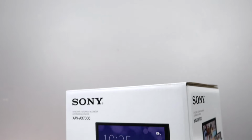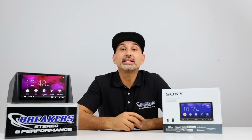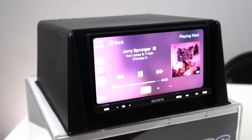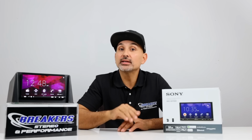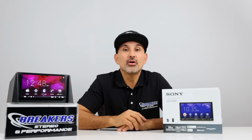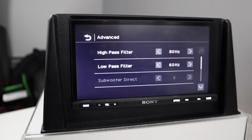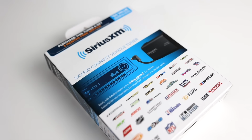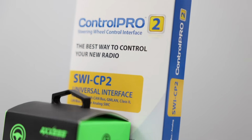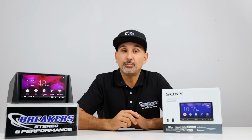Okay, so let's kick it off with Sony's XAV-AX7000. This is a 6.95 touchscreen monitor, wired Apple CarPlay and Android Auto, but no wireless on this one. Bluetooth for phone calls and music transfer, 10-band equalizer, and built-in crossovers. Sirius XM ready with the SXV-300V1 needed. Steering wheel control ready, separate steering wheel control adapter required, and a single backup camera input.